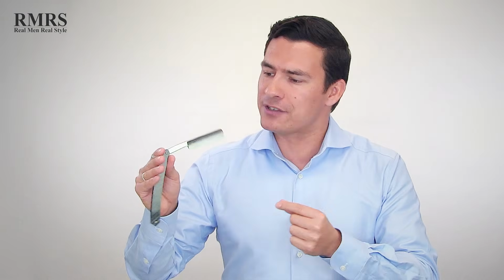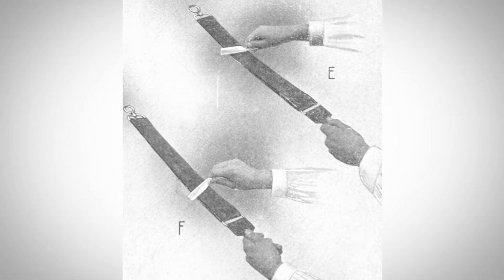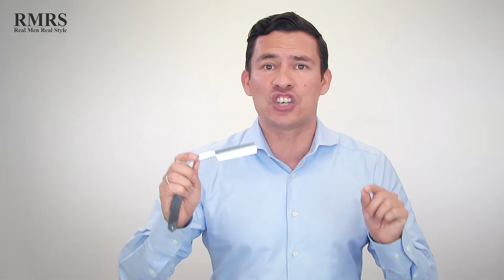Great thing about the straight razor is that this could last a man's entire life. All you would have to do is run it over a strop, maybe get it professionally sharpened, or know how to sharpen it yourself, and you have an instrument that could just get the job done.